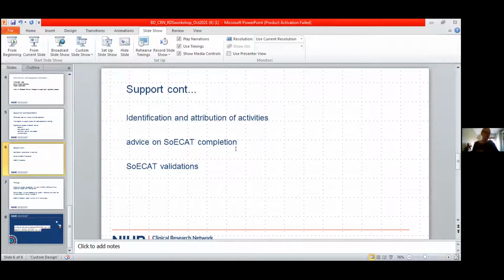We can advise on completion of the SOCAT. Generally, we don't actually complete it for you, but we can tell you what to do. It turns out it's not a CRN responsibility to complete it, but certainly we would advise on it.